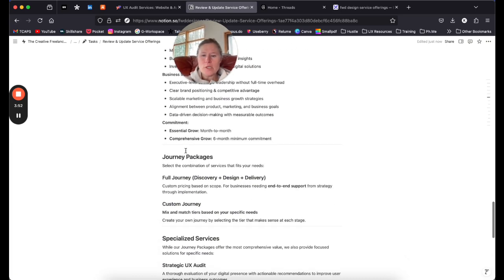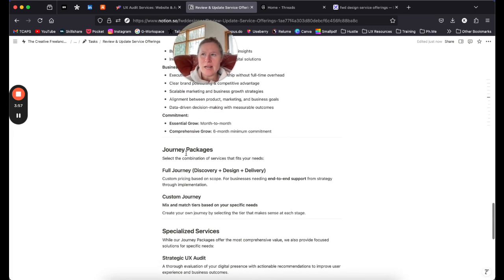And then you can pick and match. I have journey packages, but right now it's kind of complex and I need to figure out how I can simplify this for the user and how I can set that design part up. So that's what I'm going to be working on today. I'm not really changing what I do, I'm just trying to communicate the value more clearly. So it's just taking time. Once I get that done and updated, I will move on to my case studies. Yeah, so thank you for coming along on the journey.